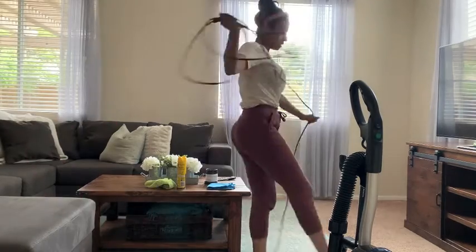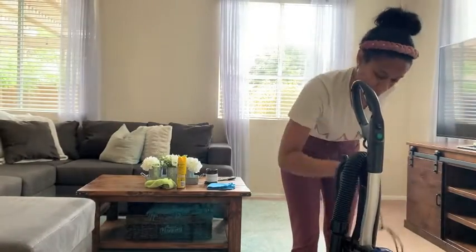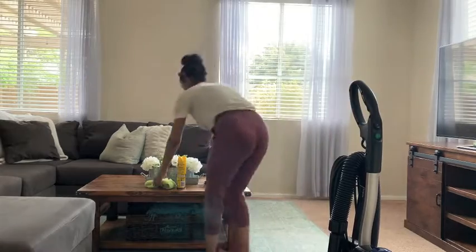And that is it, folks. I am just going to get everything put away and get all the cleaning supplies put away so that I can go outside and help everybody outside. We're working on our flower beds outdoors.